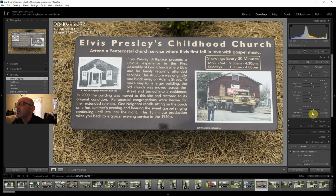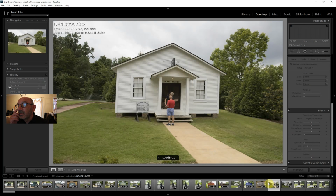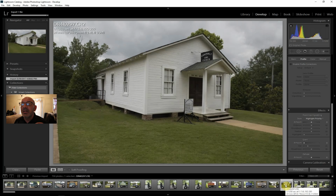Just a tad. Up with the vibrance, saturation. Again, look at the sliders. I'm not having to do much with these at all. These were dialed in great. And here's the front of the chapel. Again, this couple just would not move. Finally they moved and I got a shot.